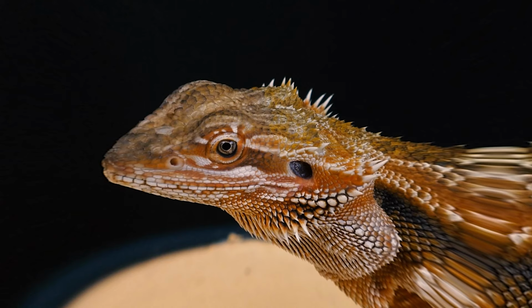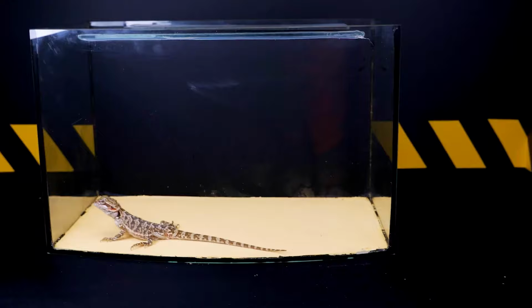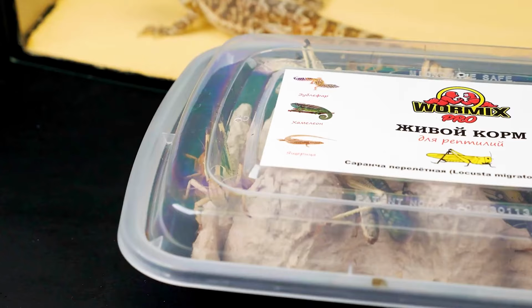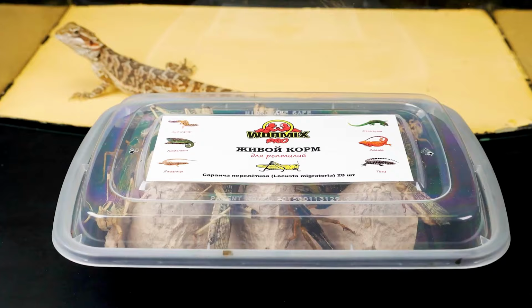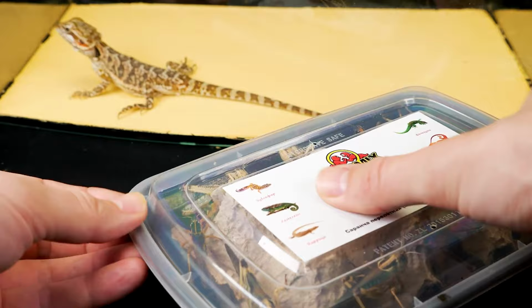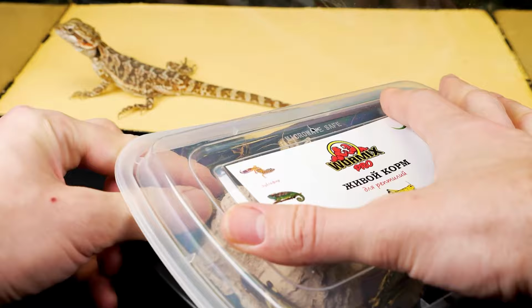For example, when it was smaller, I gave it live locusts for food. Locusts are rich in a huge amount of protein, and this locust is even used in agriculture. Locusts are ground and dried into powder and mixed into food, for example, as a food supplement in poultry farms. And this means that everything is fine with locusts.